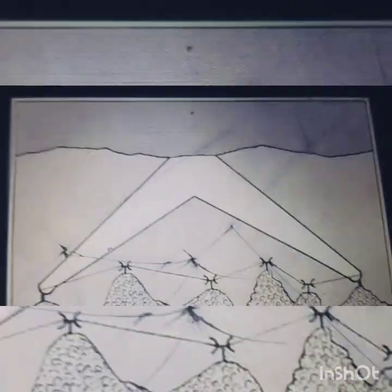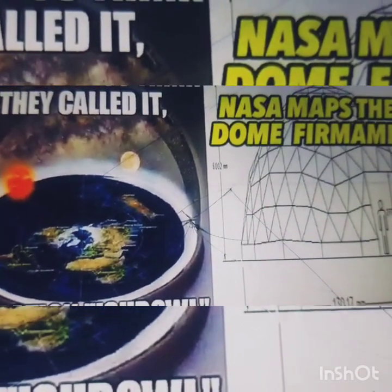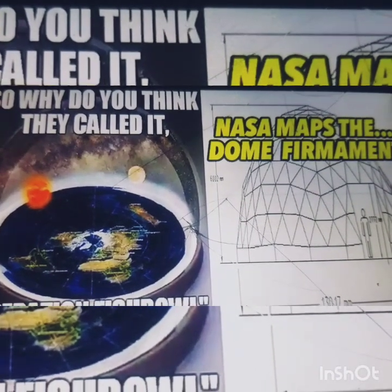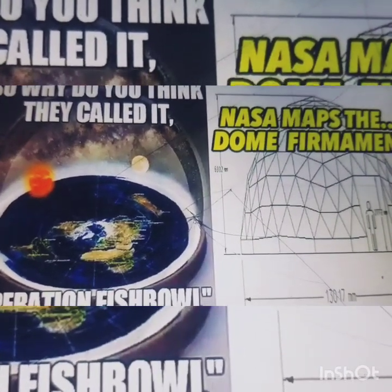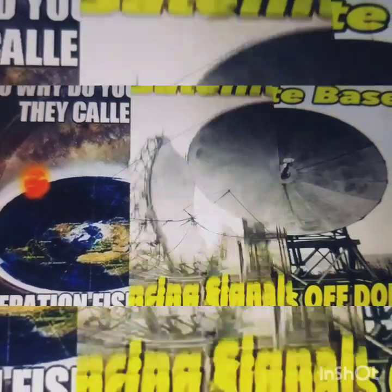Space race, it was before NASA. It was before even Operation Fishbowl, which I actually believe Operation Fishbowl was directly connected to this White Alice project because they're definitely practicing the same technologies that they were practicing during Operation Fishbowl. So I believe Operation Fishbowl was the finalization of whatever they had.